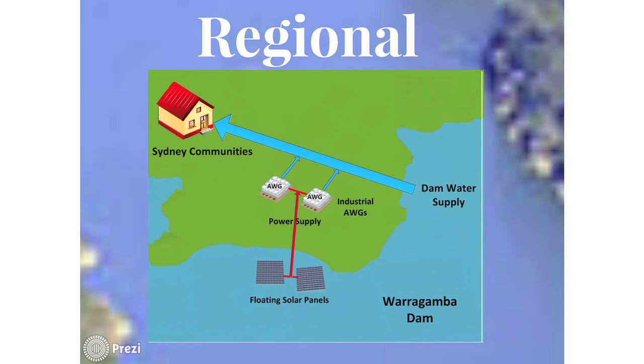So this system can provide almost 600 atmospheric water generators with power, by covering 1% of the Warragamba Dam surface. And the total water supply can be provided to 14,000 households in Sydney.